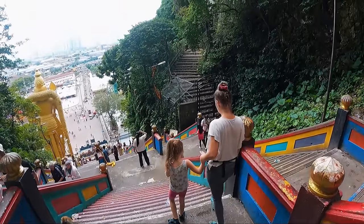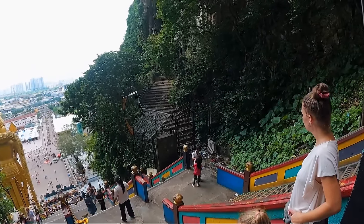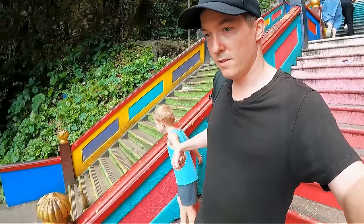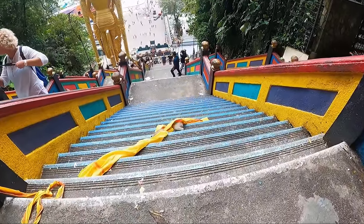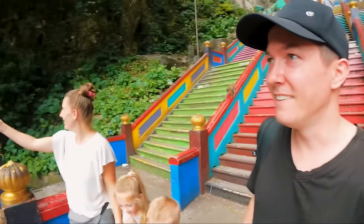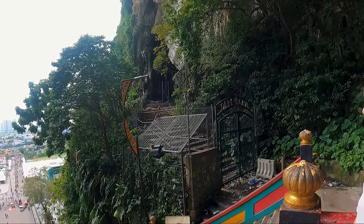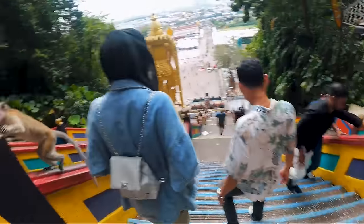Look, the monkeys are shaking the cave gates up there. Where? Over there, the Dark Cave. Oh, Daddy. Hello, monkey. Oh, he got wrapped up in something. Oh, he's falling. They seem pretty playful. Yeah, you see how many are up there? Jeez, I bet that's why it's closed. There must be a bunch of them in there. Daddy, you might want to be careful. He's just cleaning him.